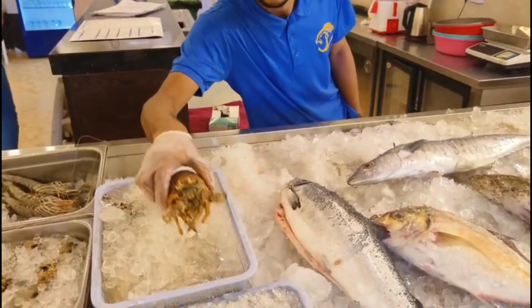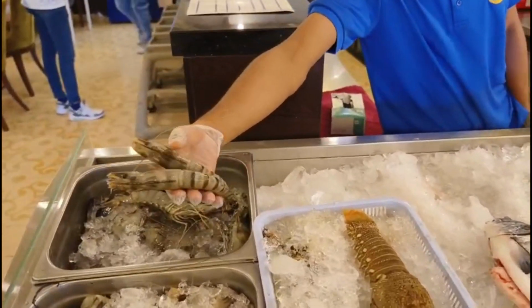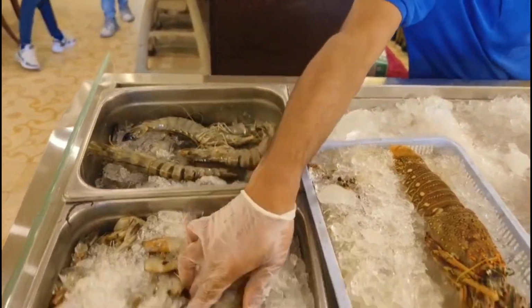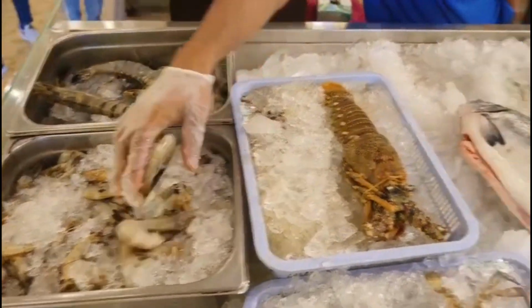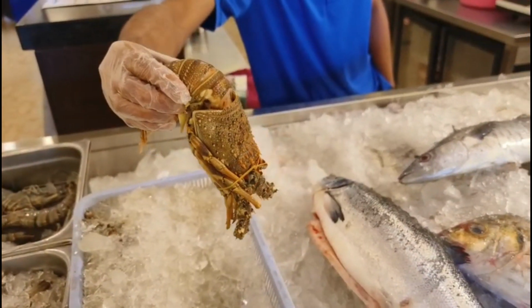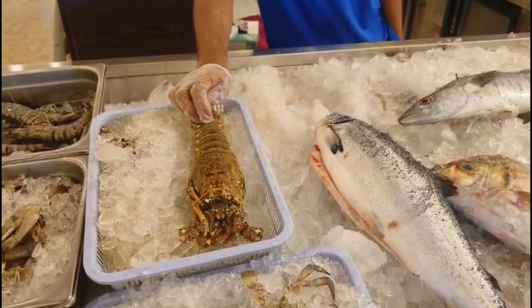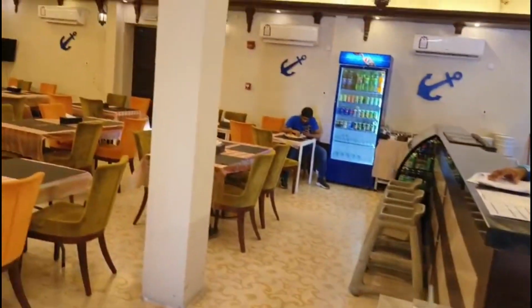And this lobster, crab, and tiger prawns. This is normal prawns. Show me the lobster. Okay, how much is this lobster? 160 per kilo. Okay, 160 per kilo. The ambience also is very nice, guys.